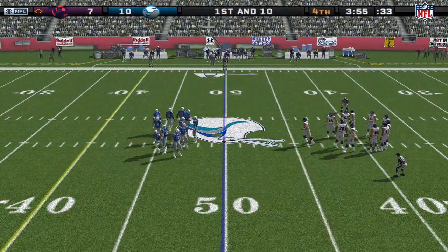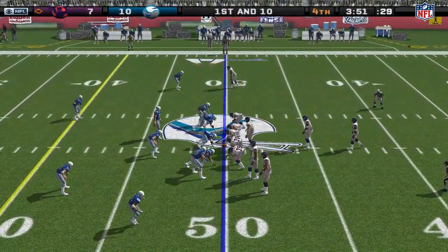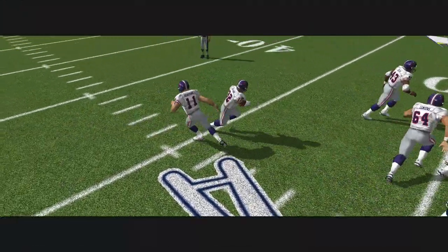Keep moving. Blue down, blue down. Here we go, baby. Let's go. A little misdirection. Number 56 comes up to make the play at the 43.